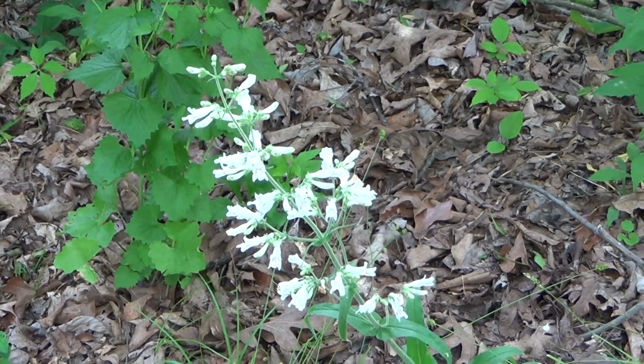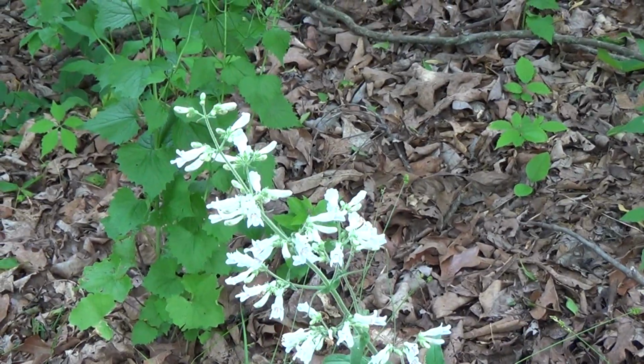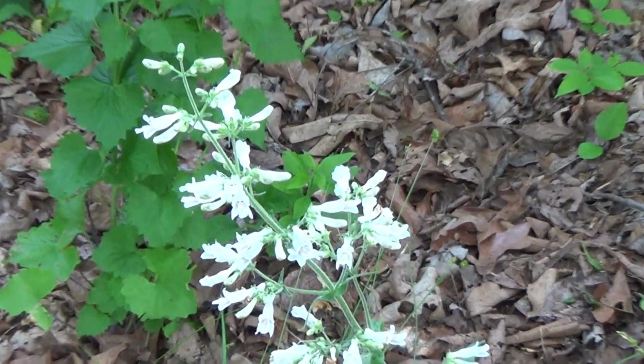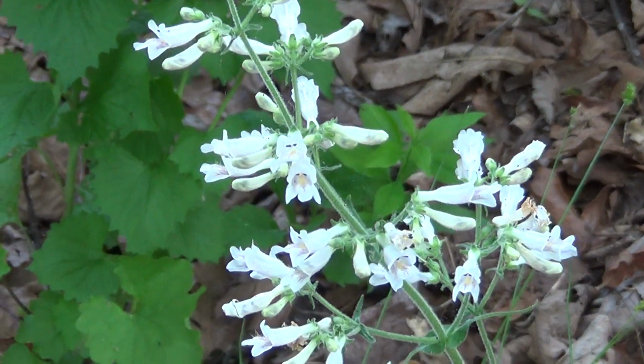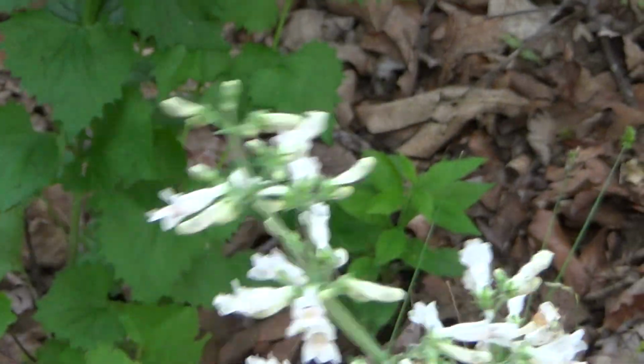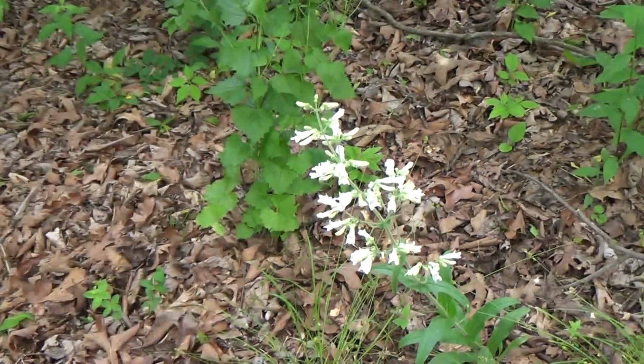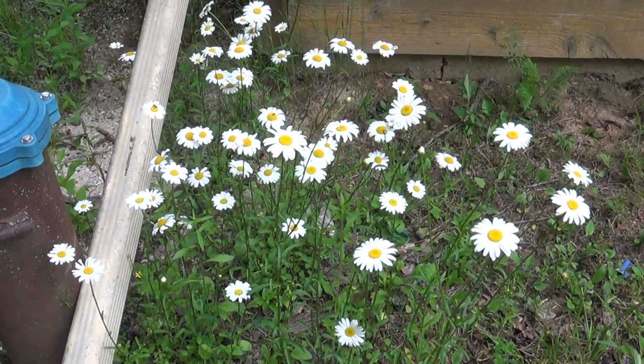Here's another interesting flower along our walk. This is pale beard tongue. Isn't it pretty? Each one of those little flower blooms looks almost like a snapdragon or a lily. Snooga's pretty excited and she doesn't want me to stop and take any pictures of our flowers. These flowers are by our pump house.